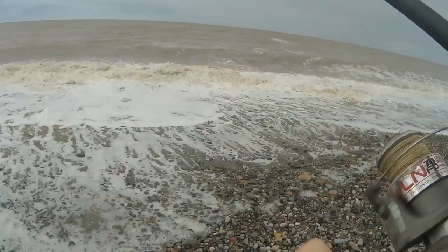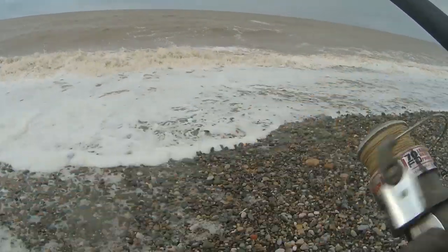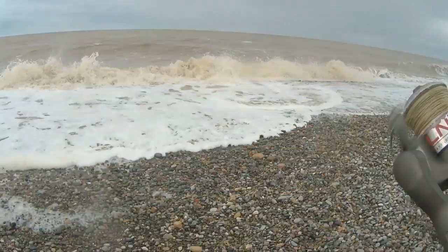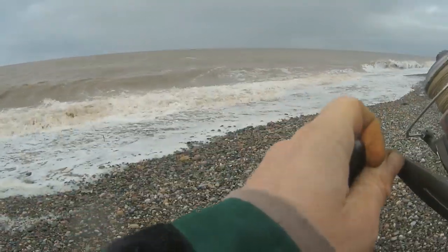Same with flatfish, this is species number 5. Now, these species you often find in estuaries, and lots of people go up in estuaries to go and target them, but I don't really go out and target this species too often. Most of the time, if I catch them, it's again when I'm out fishing for other types of fish.